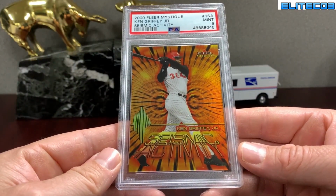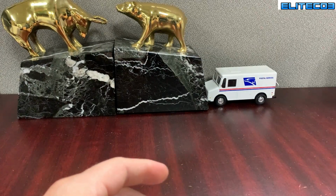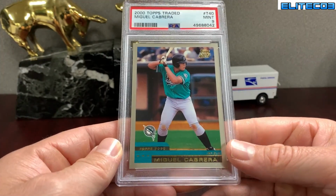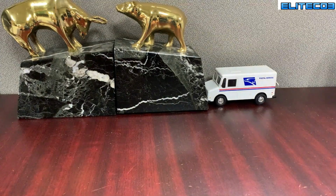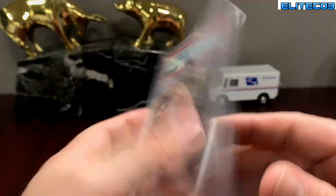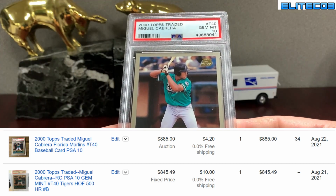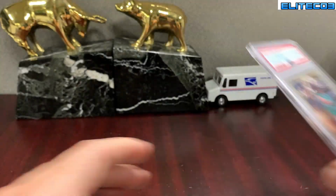Mystique Seismic Activity Griffey. Reds insert. So of course, I'm not as big a fan of Griffey in the Reds uniform cards. Miggy, these top straighteds actually did pretty well on these. They were somewhat generous. I thought they would give them all 9s, but they gave this a 10. Yeah, it looks pretty good. Top right corner, maybe a slight piece of white. There's a 10 on that Miggy.